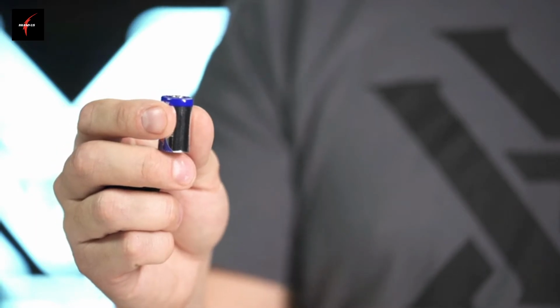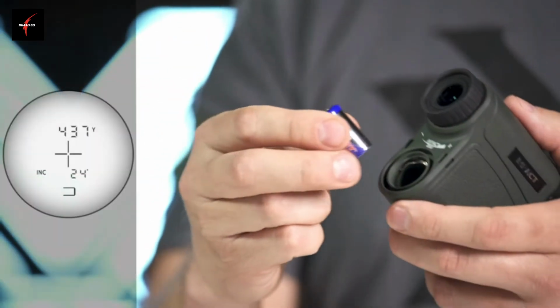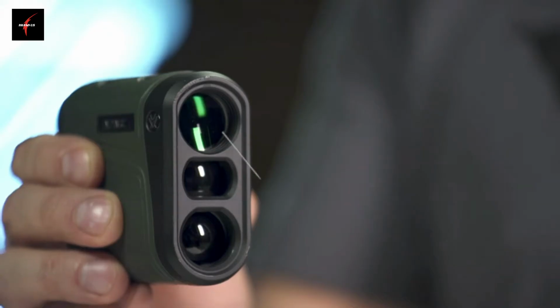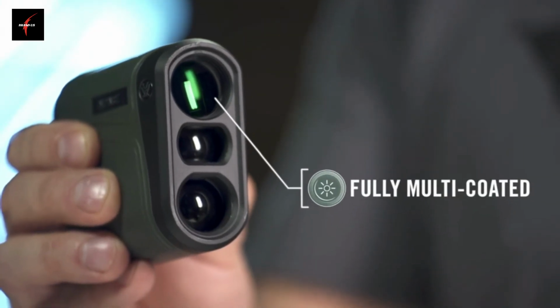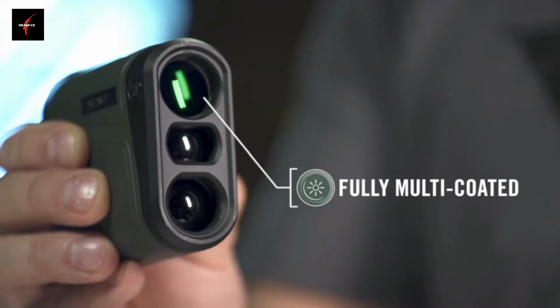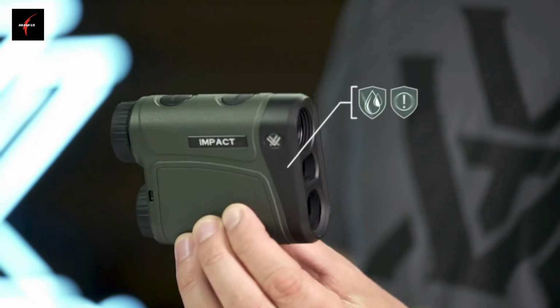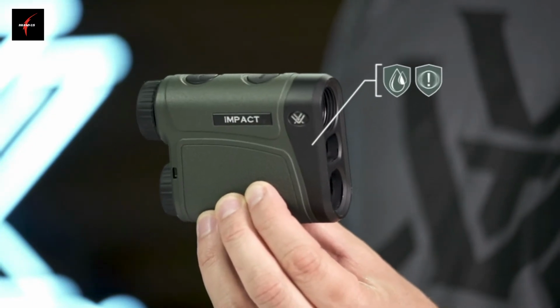The Impact runs on a common CR2 battery, and a battery life indicator is always visible in the display. Fully multi-coated optics enhance light transmission in low light settings. Waterproof and shockproof performance keeps you in the hunt, no matter the conditions.